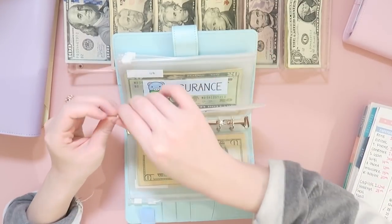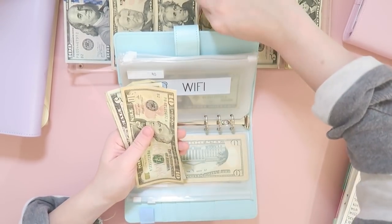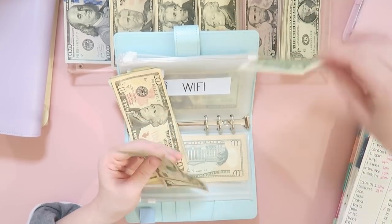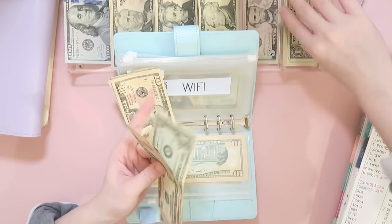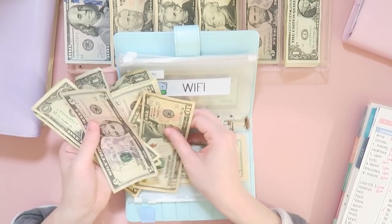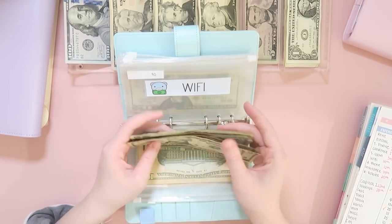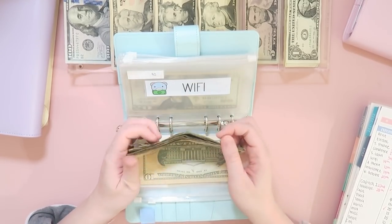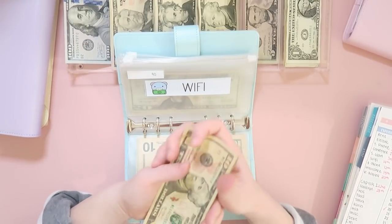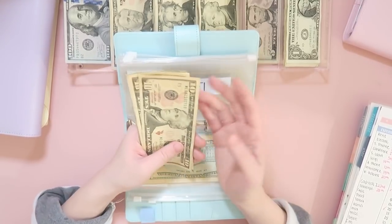Wi-Fi gets its usual $18. So we put the $18 here as well last time. So 10, 15, 16, 17, and 18. And I took out my bills and made them into cash envelopes just to kind of help other people out with their bills and how they can break it down with certain paychecks. I do have 4 paychecks, before I had 2. It just kind of helps you out how you can do that.